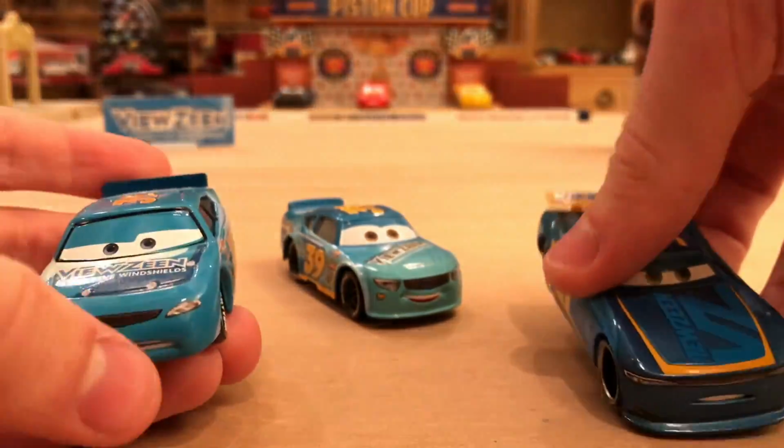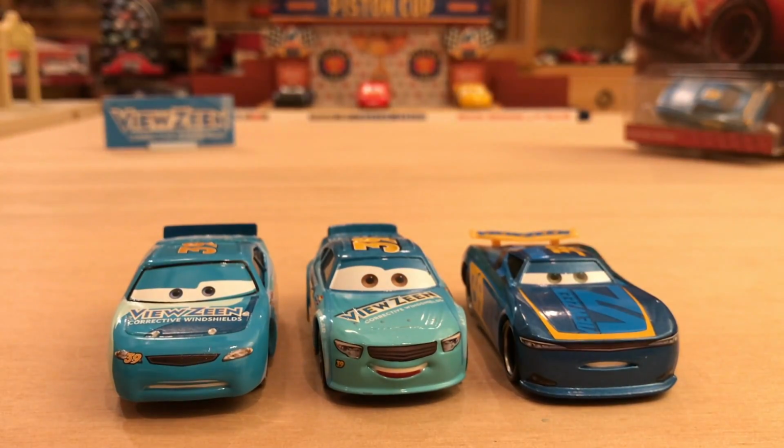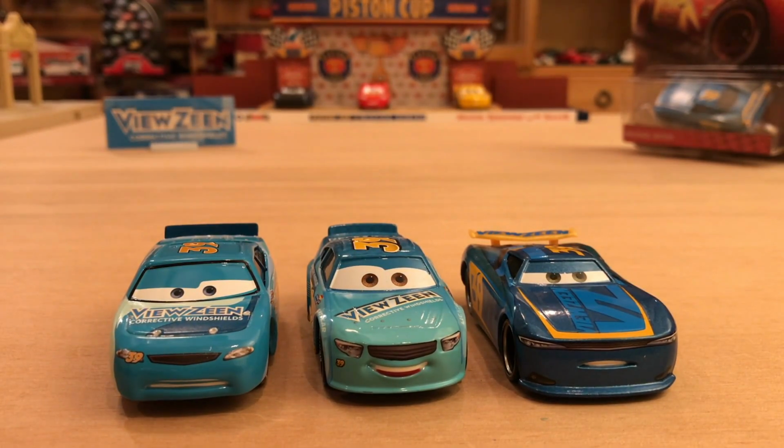Let me know also in the comment section below which Zeen racer is your favorite. These are all pretty cool. I think they're all pretty equivalent, actually, in my opinion. I like Ryan and Michael the best. Buck's also pretty cool, though, being one of the original releases for Cars 3.